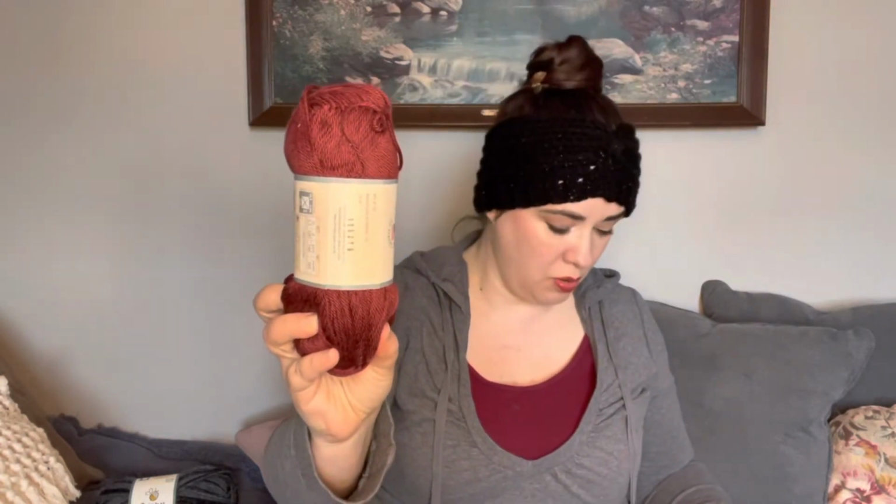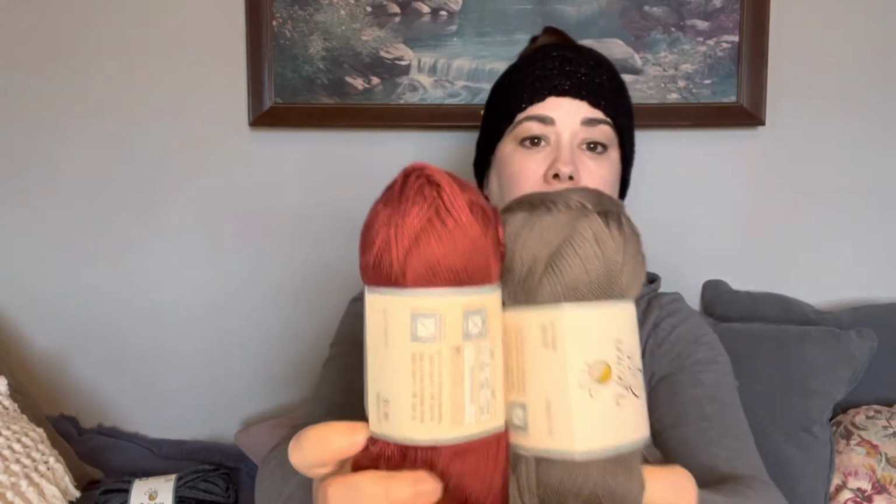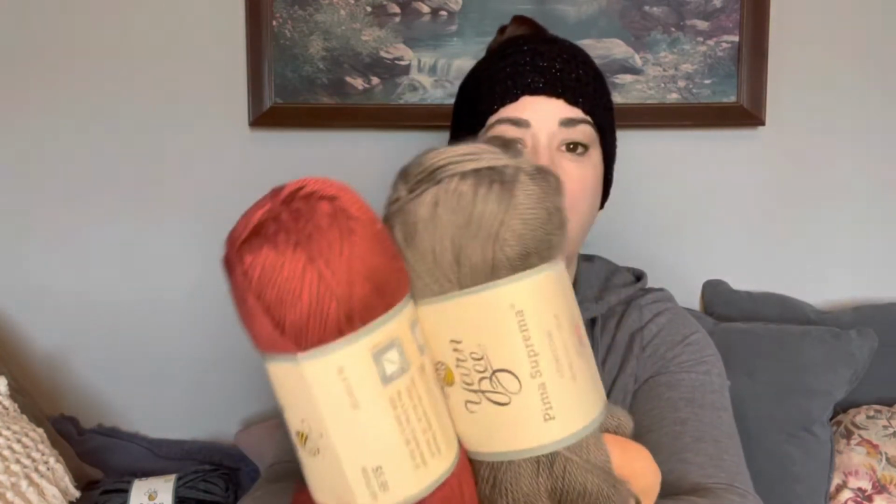I got 2 Pima Supremas, and this is 180 yards. I got one that is in Merlot, and the other one, let's see what the color is. Oh, charcoal. So I've never worked with Pima Cotton before. This is extremely, extremely soft, and it's got a beautiful shine to it. So I'm excited about working with this. It does not seem to have any stretch in it whatsoever, so I'm sure that will take a little bit of getting used to. But it's 100% Pima Cotton, and I think those are beautiful.